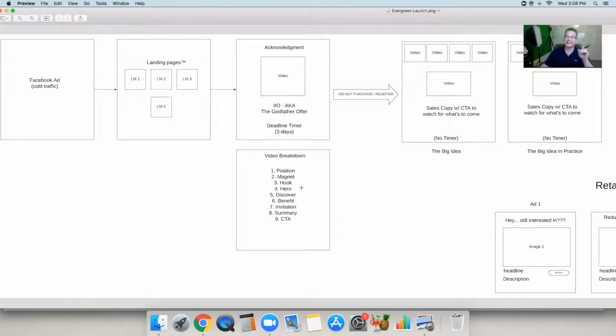Now, what's cool about this, after they opt in from whatever giveaway they opted in from, and they then trigger this pixel on this sales page, we're then going to create a sequence.